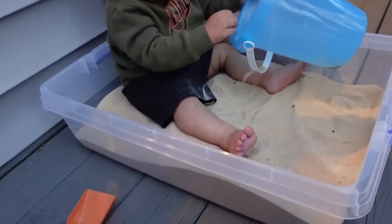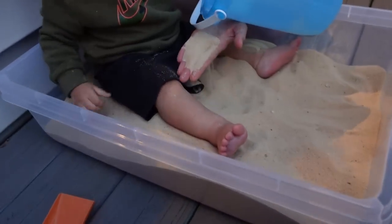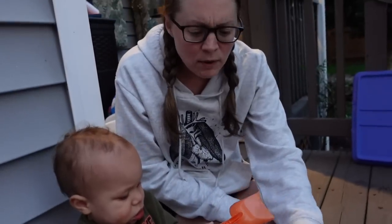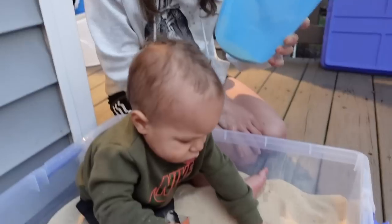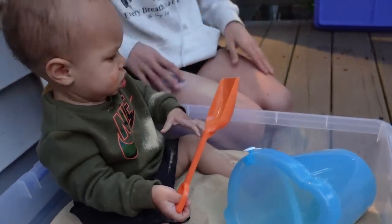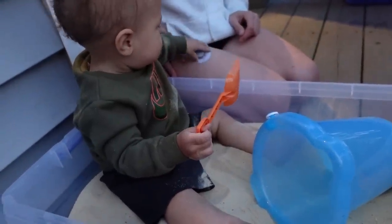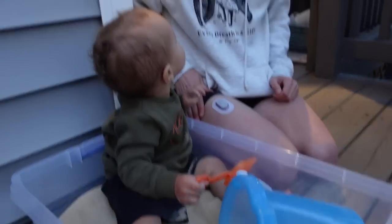You know you like the beach so much, we thought we'd bring a little beach to our back deck. He likes his bucket and shovel. Yeah, and it's sparkly. Awesome. It's like it's from the 90s. Nice. Don't pull Mama's Dexcom off, please. Thank you.